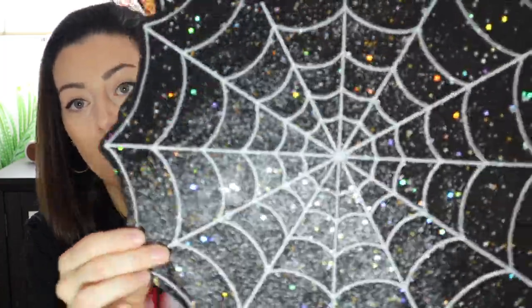But look how pretty are these spiderweb placemats. All that glitter. Oh, I love this so much. These were $9.99 full price. I think I got them for around $2.99 or $3.99 a piece. So I got a ton of these. I think I got about five in total.